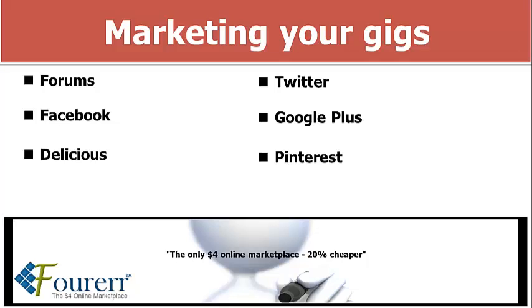picture there. Like I mentioned before, when we looked at how to go about submitting your gig, your picture should be outstanding. So use Pinterest, and you will attract notice from the people on Pinterest, and they will come and look at your gigs, what you have on offer.